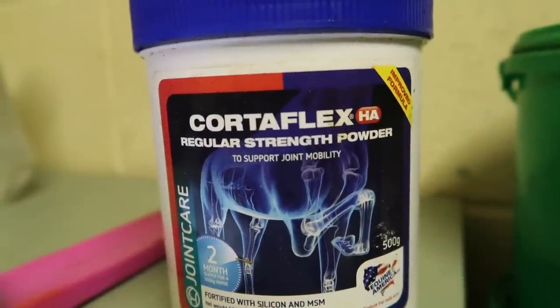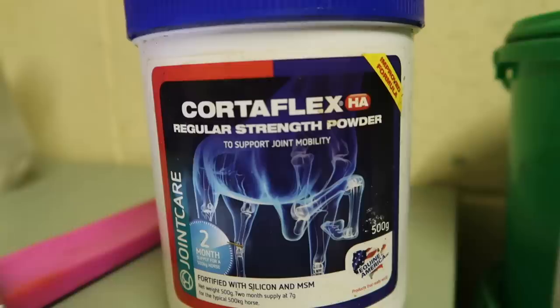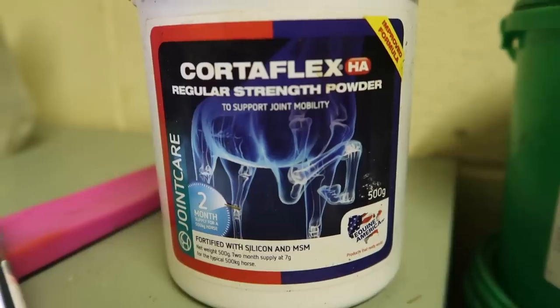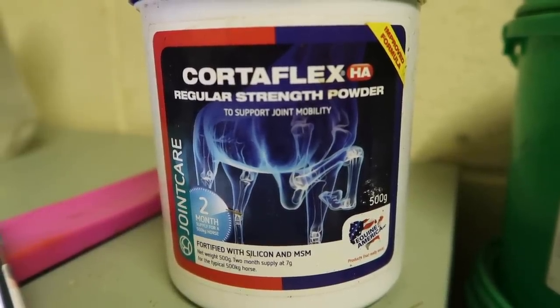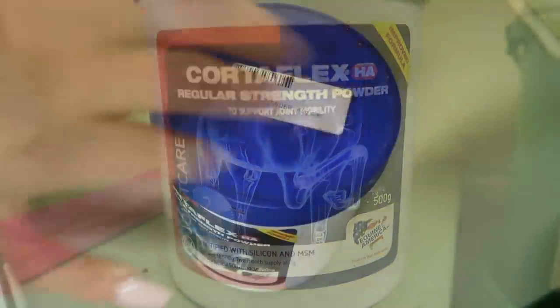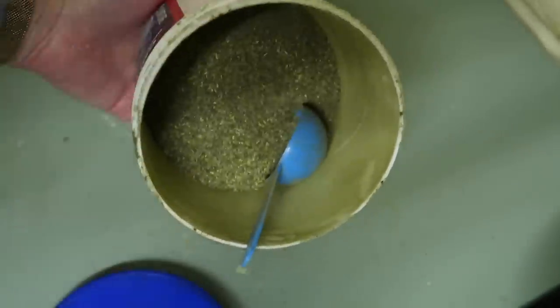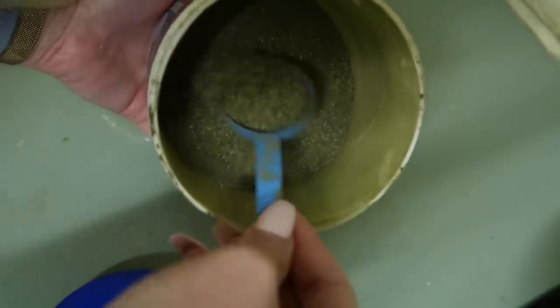So a supplement that we feed to Lucy and Charlie is Cortiflex. Now, before anyone jumps on these supplement comments, I know most horse supplements have not been tested in equines and are actually tested in different species, so most of them don't work and it's a waste of money. However, Cortiflex does contain some ingredients that have been clinically proven to actually help with joint health and comfort.